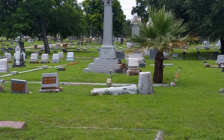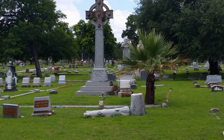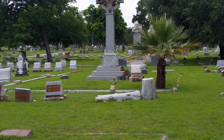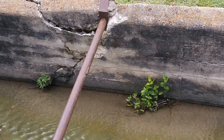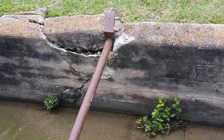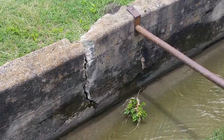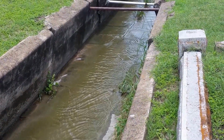For reference, this is the Charles M. Armstrong Celtic Cross here in the cemetery, and it is just west of the drainage canal. You can see again where the older style of brace has just blown the wall apart, and again no indication of any rebar in any of these sections.